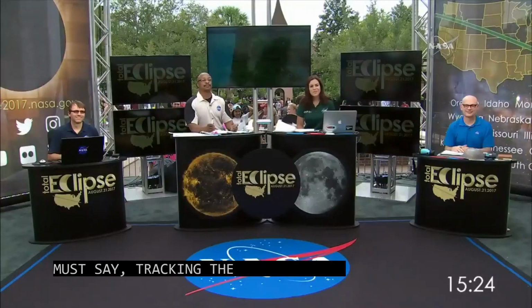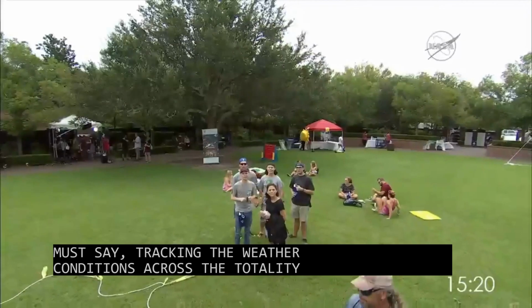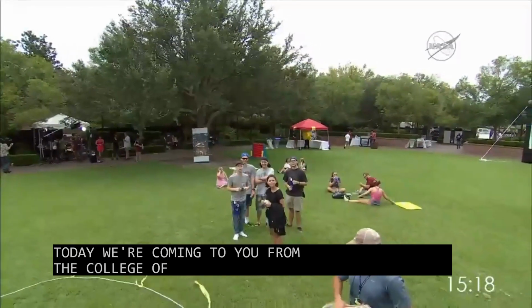It's starting to look pretty weird. The light's getting strange here. We're getting close. Definitely cooler now. It's the last stop of the total solar eclipse on U.S. soil.